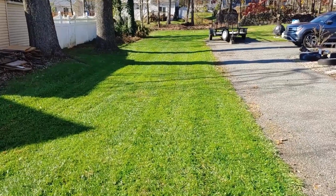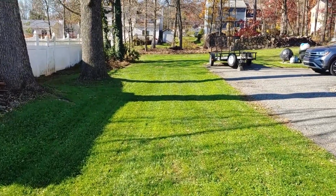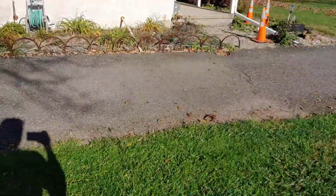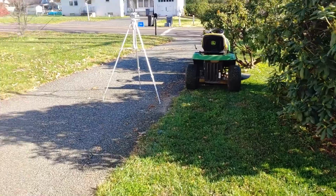As you can see, came up pretty good. Good old John Deere tractor, standard blades in it, just with the mulching attachment in the side of the deck. All right, well, now that the back and side yard are done, here we go. That's my tripod in the tractor. We're gonna go ahead and move to the front. I don't have a huge property, so it's not taking me a lot of time, but it is a pain.